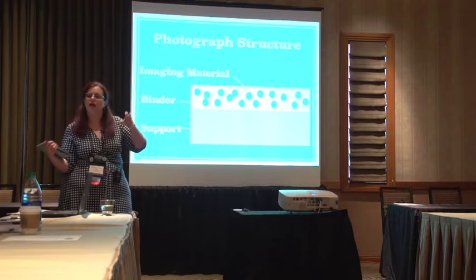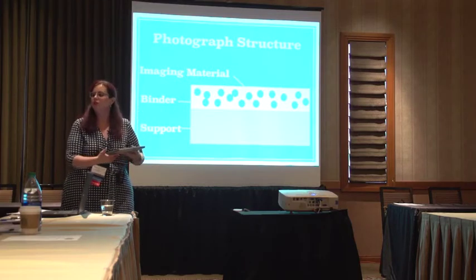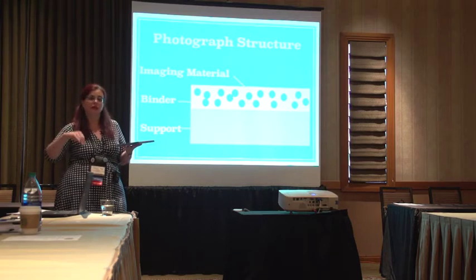The earliest supports were paper, but you can put a photograph on anything. So paper in England, metal in France, silver. Tintypes are on iron. Ambrotypes are on glass. Anything can be turned into a photograph. The binder is the material that holds your image material to the support. So I kind of think of the binder as the jello, and then the image material is the fruit cocktail and miniature marshmallows and all the things you would actually eat the jello to get to. That's the imaging material.